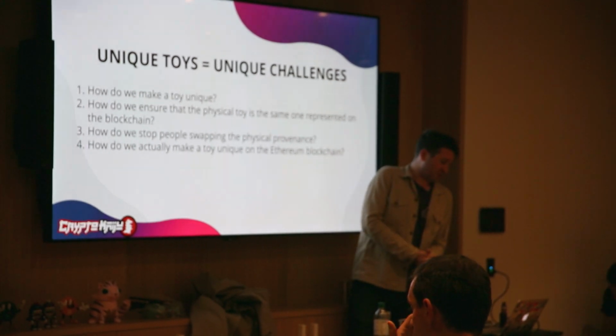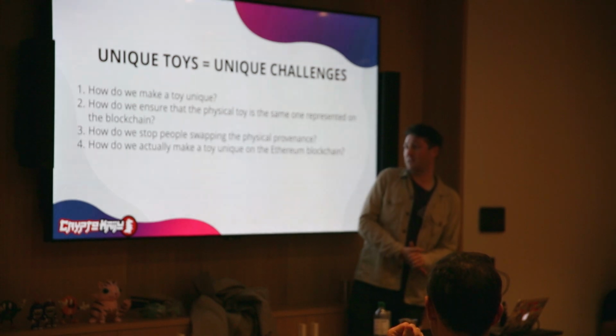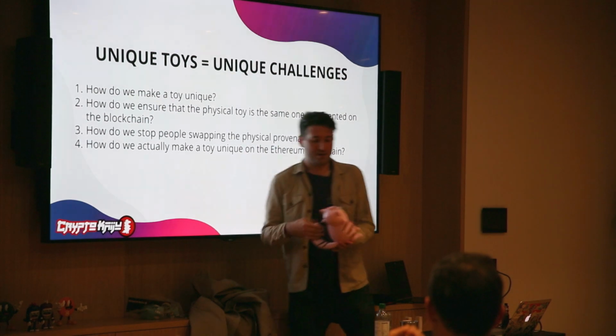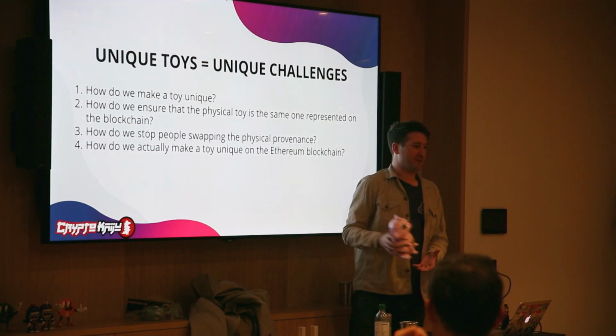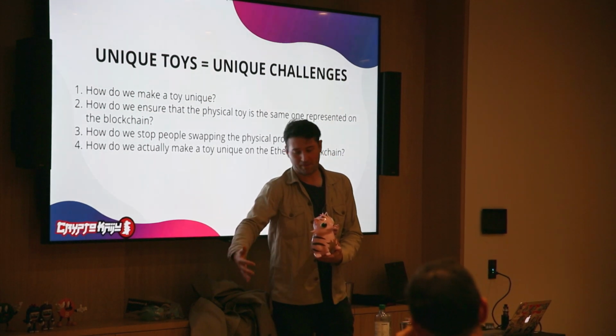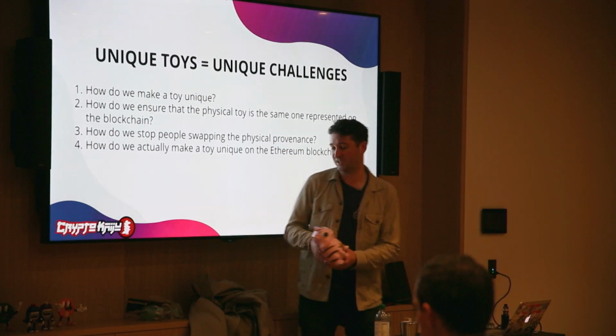How do we actually ensure that the physical toy is the same one represented on a blockchain? That's pretty hard. You could have that guy, but how would you actually know that that guy is the guy on the blockchain, representing one NFT and not an identical version next to it?